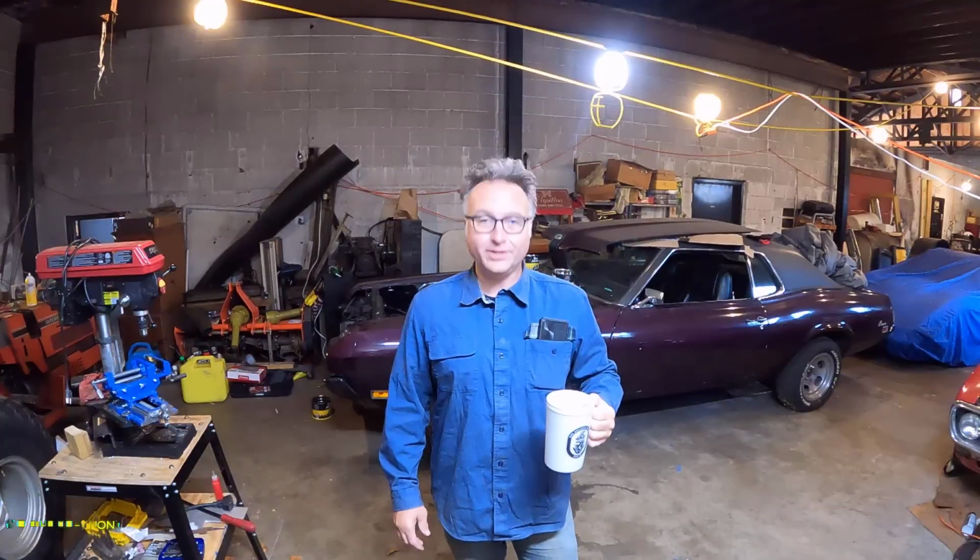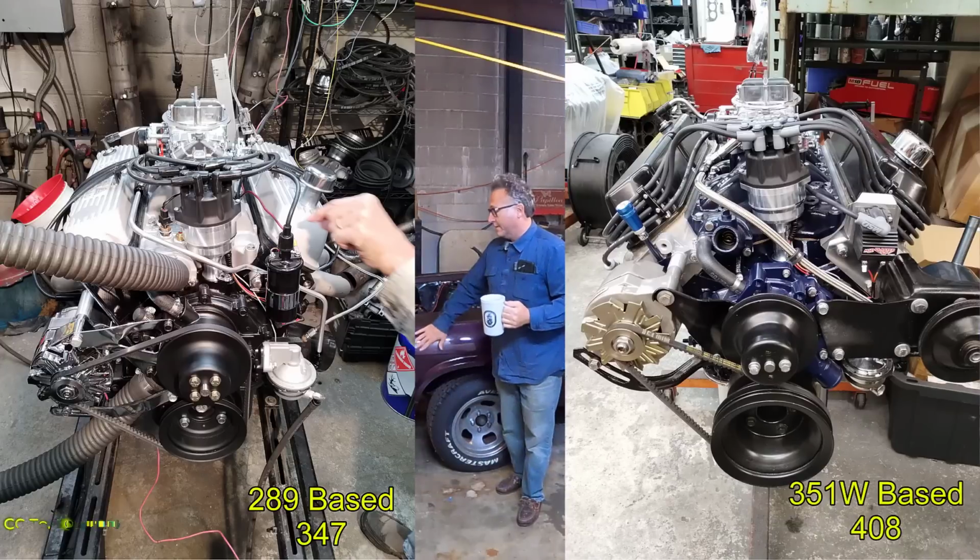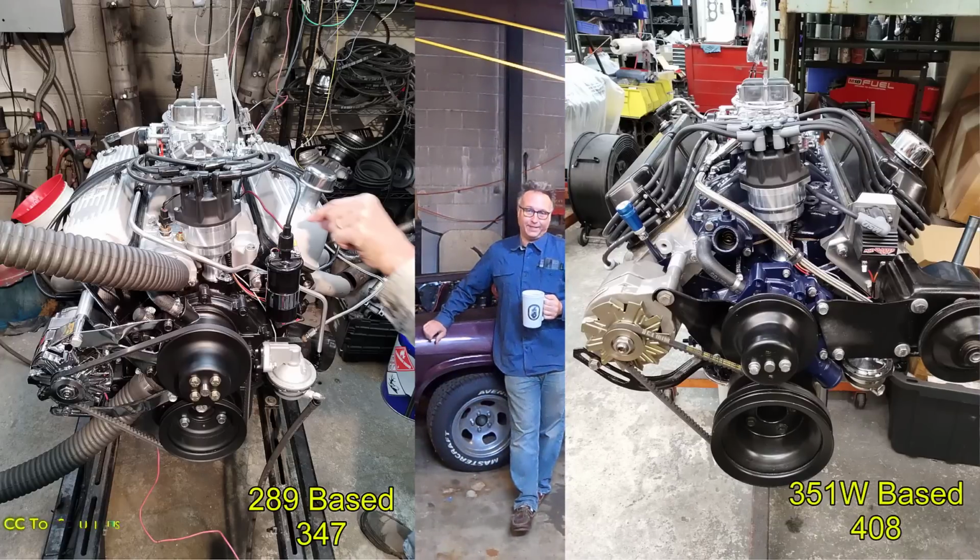Today, we're going to Dyno Day. Two small block Fords: one, a 289 base, 347 stroker for my dad's '66 Mustang. The other, a 408 stroker, 351 Windsor base for my girlfriend's 1970 Cougar.